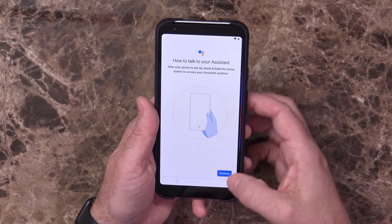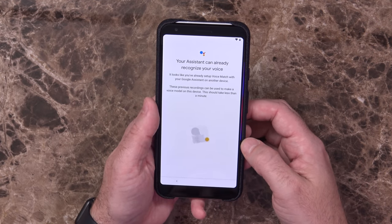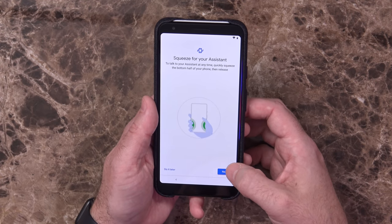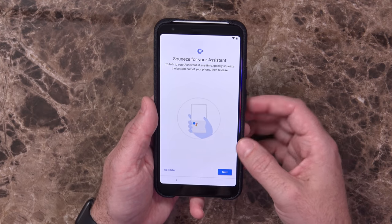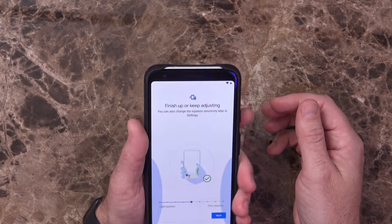Sure, we'll continue. How to talk to it. Voice match. I've already set up the Google Assistant a few times, so it shouldn't need my voice. Looks like you've already set it up. And you're all set. Squeeze for assistant. I actually have not tried that on the Pixel 3 now that I think about it. Squeeze and release. Ah, that works.